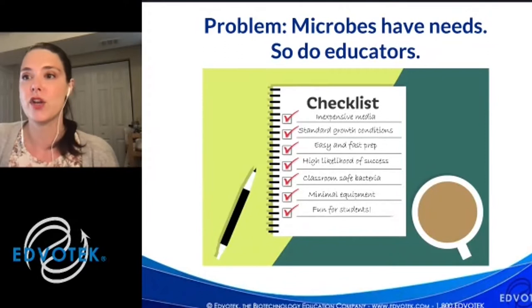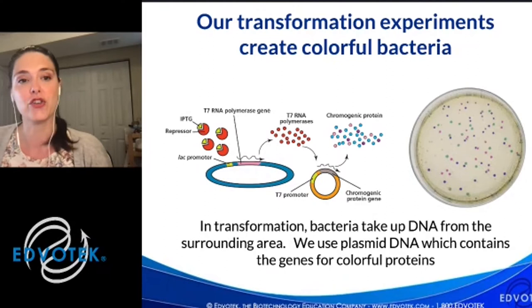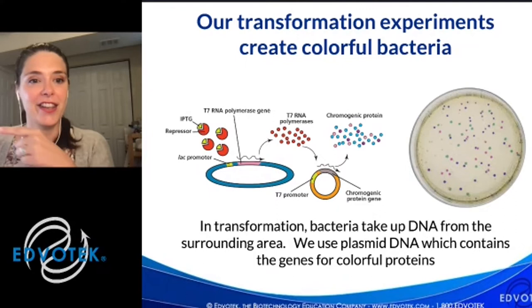And so we did go back to the drawing board in developing an experiment. We looked at what we had and we wanted to know what other microbes we were sending to teachers could create color and allow us to paint with bacteria, but also be consistent and easy to use. And the answer came from our transformation experiments, specifically the plate that you see here on this slide, which is our rainbow transformation experiment.